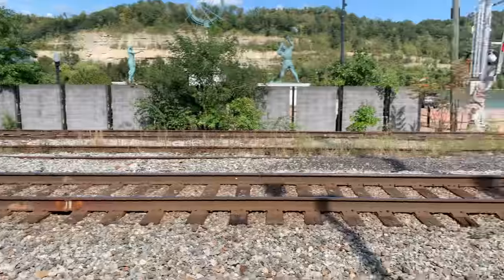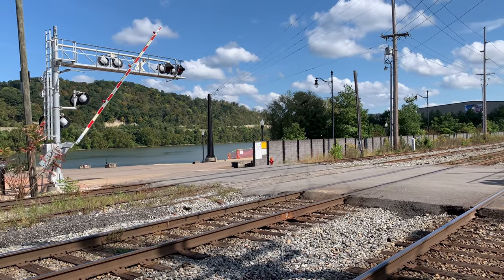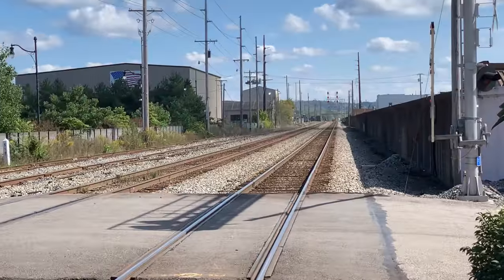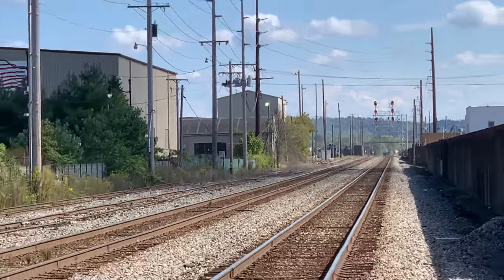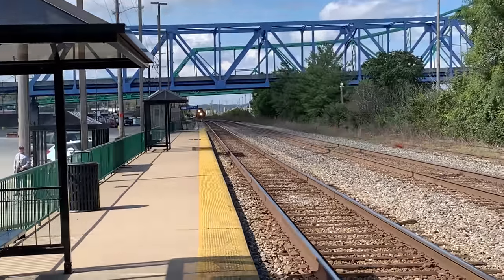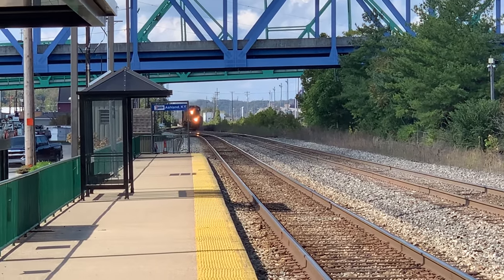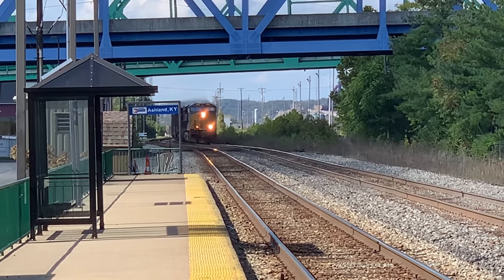Hey, check this out, folks. I'm at a four-track railroad crossing here in Ashland, Kentucky. We got a train coming. Hoping for a coal train, that's what I came here for. So you got a clear signal way down there. Hope that showed up, because the train is right over here, eastbound, going alongside the Ohio River. Please be a coal train. Been trying to catch one.